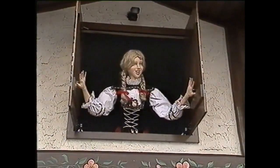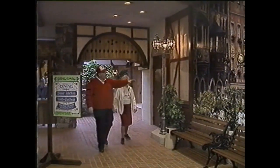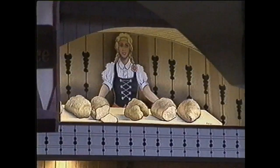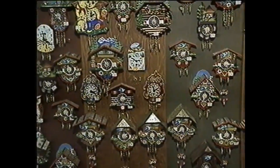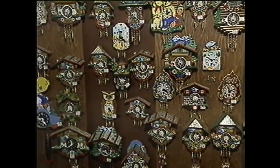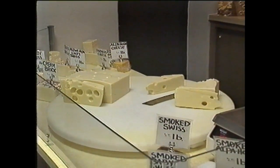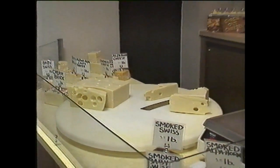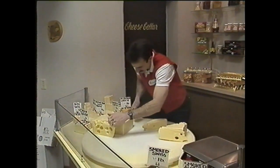Hello, my name is Trudy. Welcome. They've just completed a multi-million-dollar renovation here at the Alpine Alpa Cheese Factory and Restaurant Complex. It's now like a mini Swiss mall, with a shop that stocks upwards of 2,000 imported Swiss cuckoo clocks. There's a cheese and food complex that offers not only their locally made Swiss cheese, but other imported foods as well. Different booths, different merchandise, but it all has to be quality.